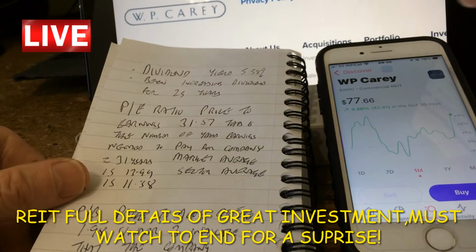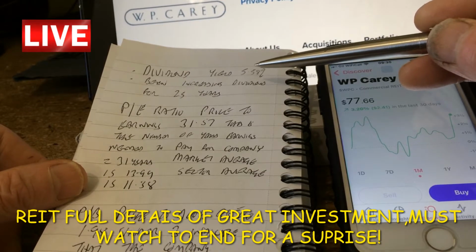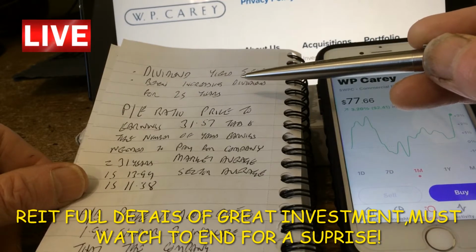Dividend yield is 5.58%. This is very attractive, and this dividend yield has been increasing for the last 25 years.